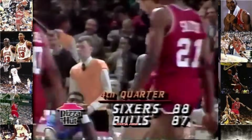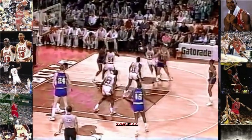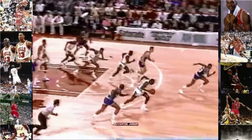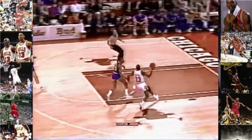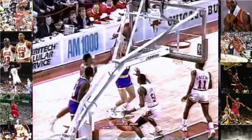We're staying right here with 32 ticks of the clock left. The shrimp around a screen. LaSalle Thompson really didn't roll off of it. Look out! Here it is. Michael Jordan coast to coast after the steal. And Chicago leads it by 2.